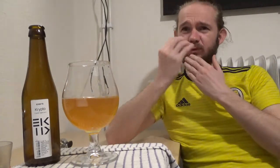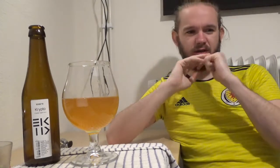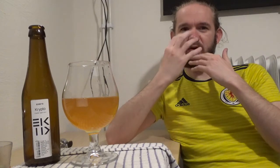So yeah, when you take this one in, quite sharp on the front of the tongue, then it just sort of washes, it just goes right across the kind of middle of the palate there. But yeah, you can feel the sort of oaky and sweeter qualities just kind of pushing their way out a little bit more the further you go into the aftertaste.